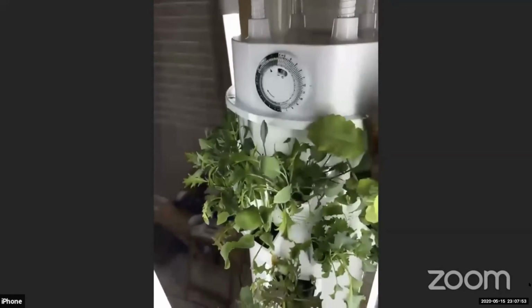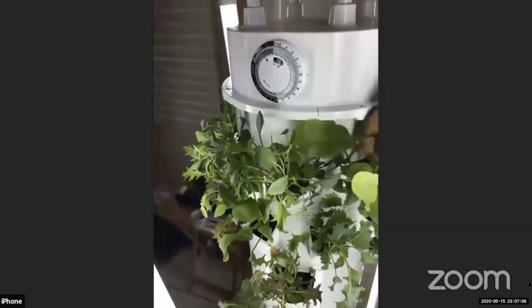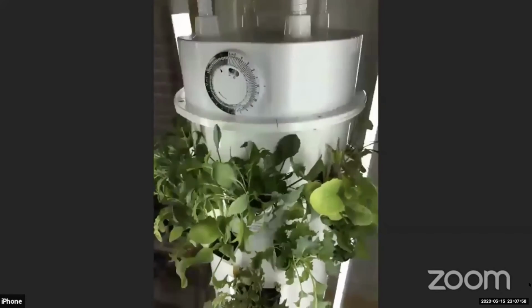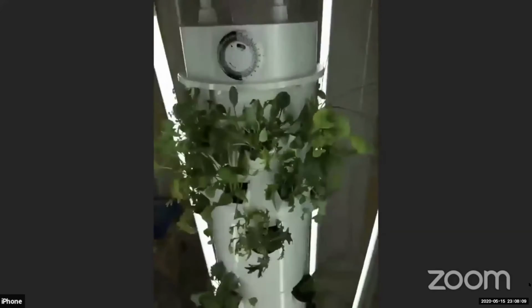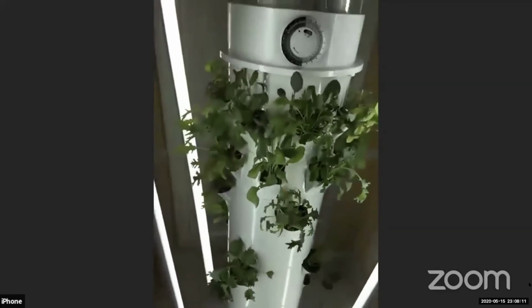This is a microgreen. So I'm going to take this one off. And you see, I can eat it without washing it if I want to, because I have sprayed nothing on it. So let me show you the rest. Here are all of my little lettuces growing. That's a lot of growth in 10 days.